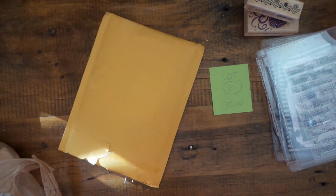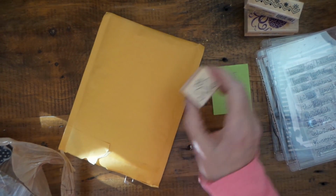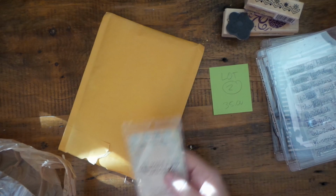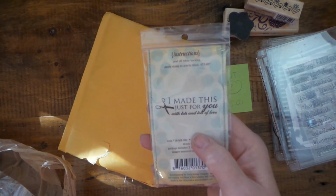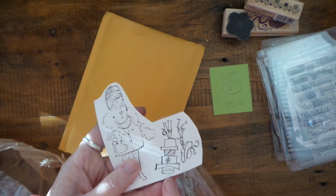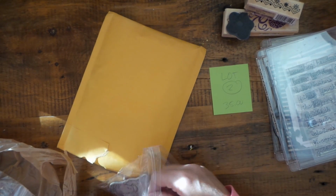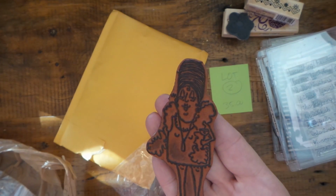And again, you don't get the clear cases. And then you get this cute little heart. It's really cute. I'm going to throw that in. And then you get this from Unity. I made this just for you with lots and lots of love. And these two, you get this one, the shopping girl, and then this lady. You can't really see the details, but it's pretty cute. There you can. She's really cute.